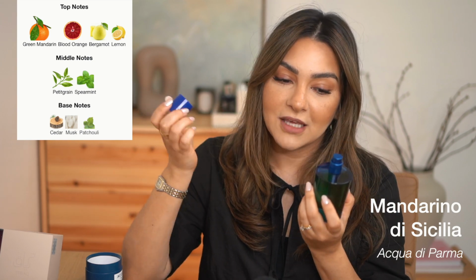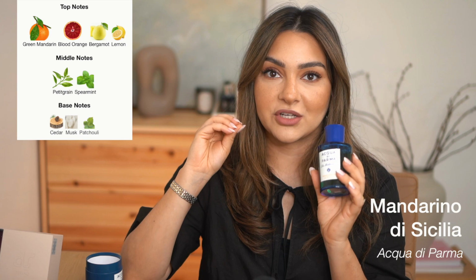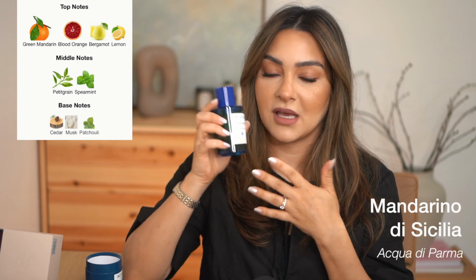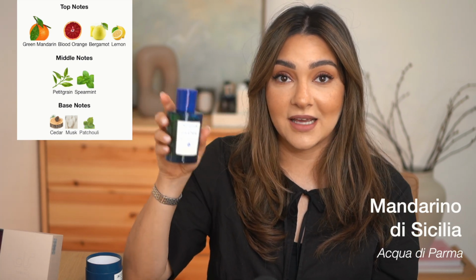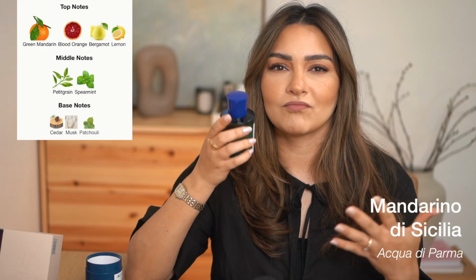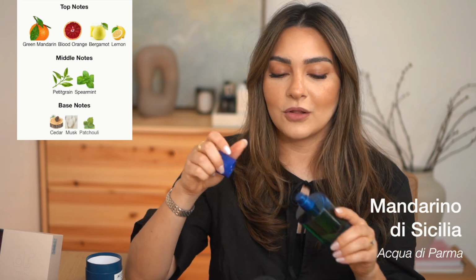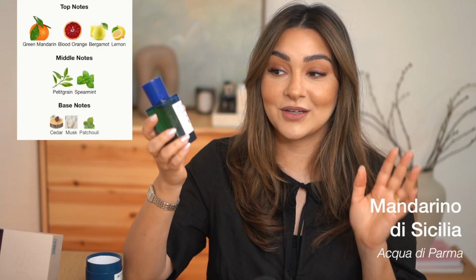And if you know me, you know I love my citrusy, happy, fresh scents, and this is exactly it. This is a scent I can wear every single day. When I received it yesterday, I immediately sprayed it because it was super hot yesterday, and I just felt like to have something refreshing would be a good idea. So I sprayed it all over me, and I got a ton of compliments, which is always a good sign.